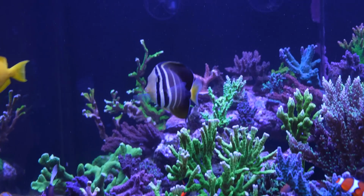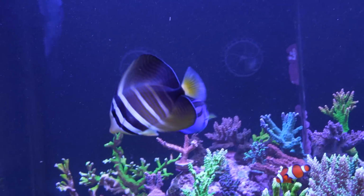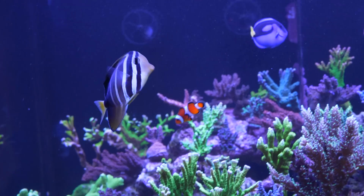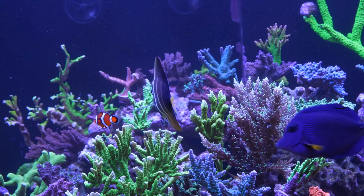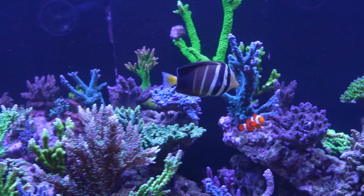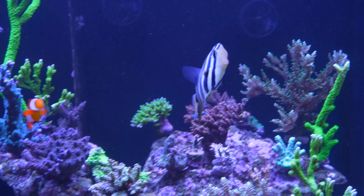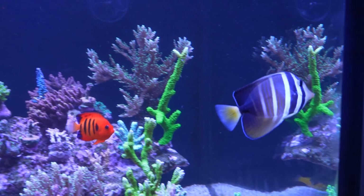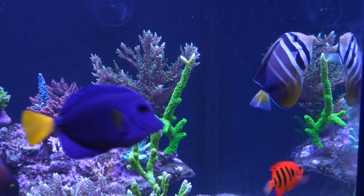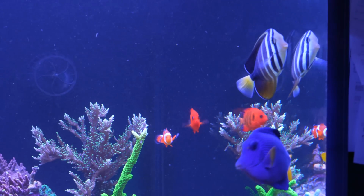But for example, this Sailfin Tang is going to be huge, and eventually he's going to be out of this particular aquarium, just because he is eventually going to be close to 11-12 inches, and a 4-foot aquarium is just not going to cut it. But I think I'm gonna keep him for at least another year until he gets a little bit too big.